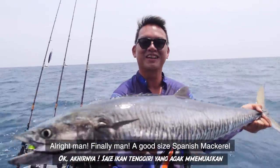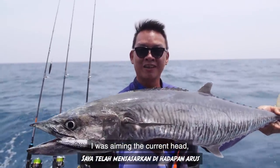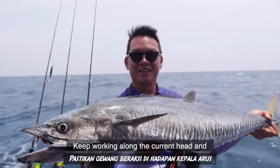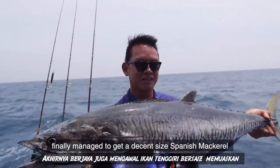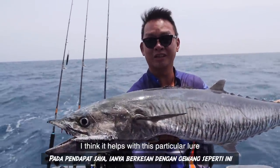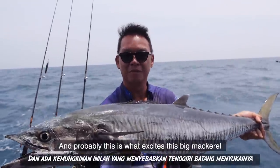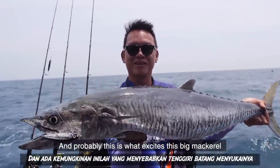Alright, man, finally, a good size Spanish mackerel. I was aiming at the current head, keep working on the current head, and finally managed to get a decent sized Spanish mackerel. I was twitching while I retrieve. I think it helps with this particular lure. When you twitch, the darting action is very tight, and probably this is what excites this big mackerel.